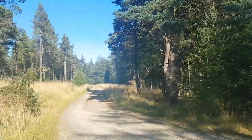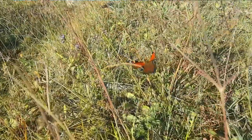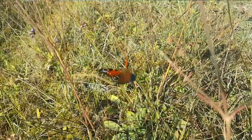So, I'm just entering the forest that I'll go through to Pitlochry. My Rob Roy Way adventure comes to an end.